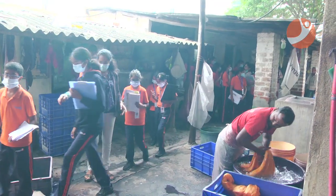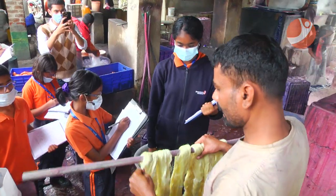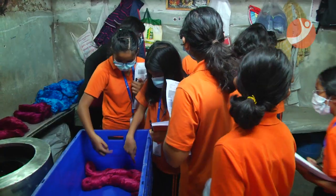I think this is going to be really helpful for our research because now we're understanding the chemicals, the acids, everything they're using. And there are some places like this where they don't use heavy metals or anything for dyeing and instead use natural organic products.